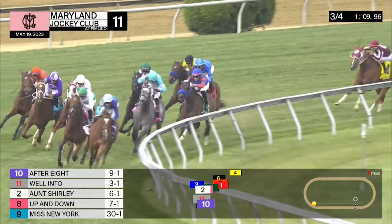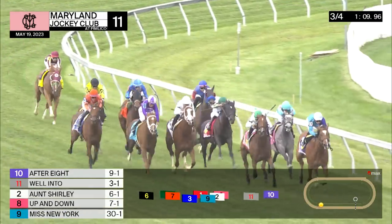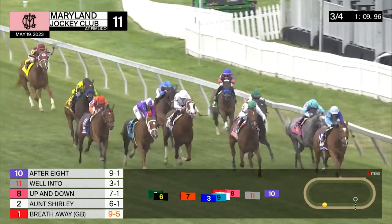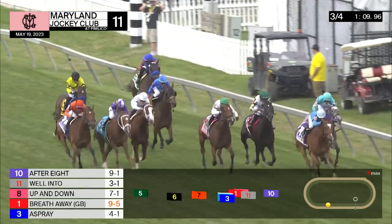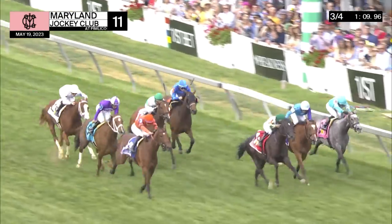And on the far outside, trying to come alive, is Aspray into the stretch. 3/16 of a mile left to go. And here is Well Into trying to challenge After 8, who's done all the running up front. Up the rail comes Up and Down, the far outside.